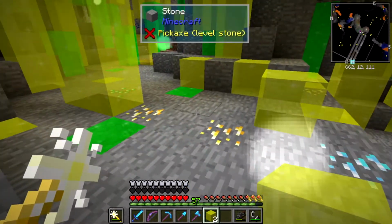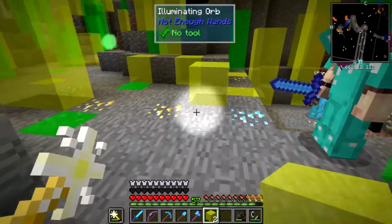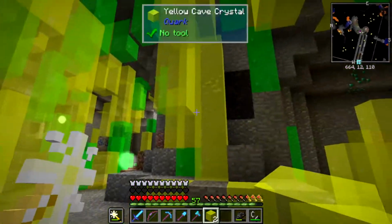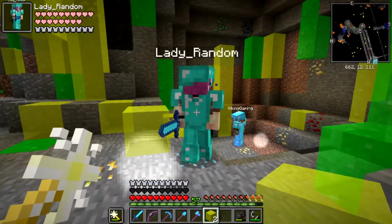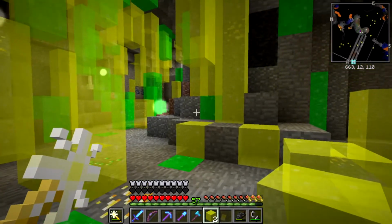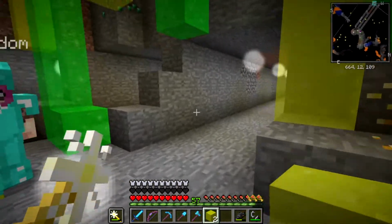Maybe put some glowstone down, or even one of those empty things with the blaze around, or one of those glow rods things. Oh, the end rods. Yeah, end rods. That'd be quite cool. But anyway. Awesome.